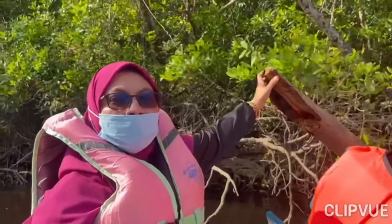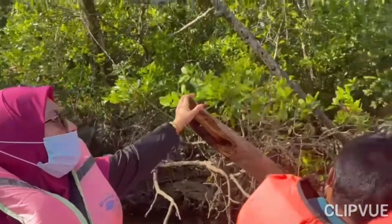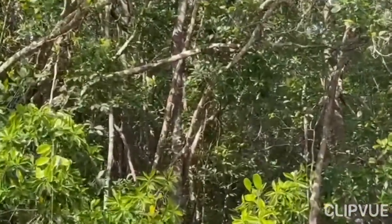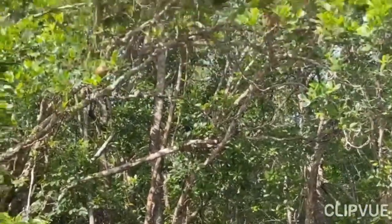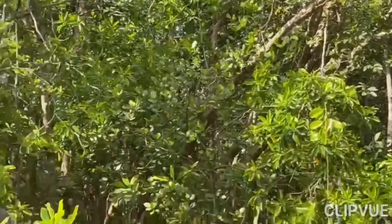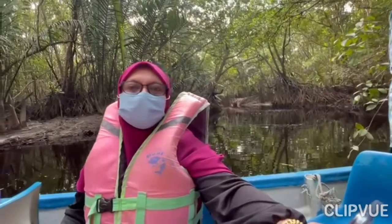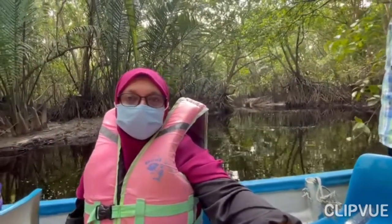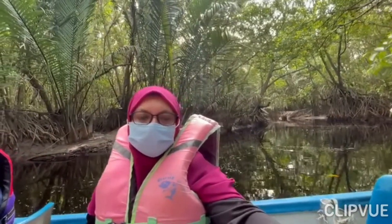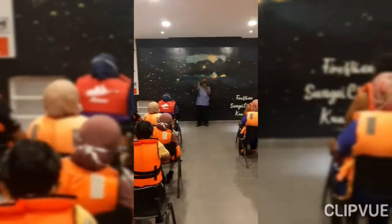Mangrove is the typical habitat for most of the animals. What we can see now here is a dusky leaf monkey on the branches of the trees. This monkey is also called Noto. It is important to promote the conservation and sustainable use of mangrove, as well as to value these ecosystem goods and services.